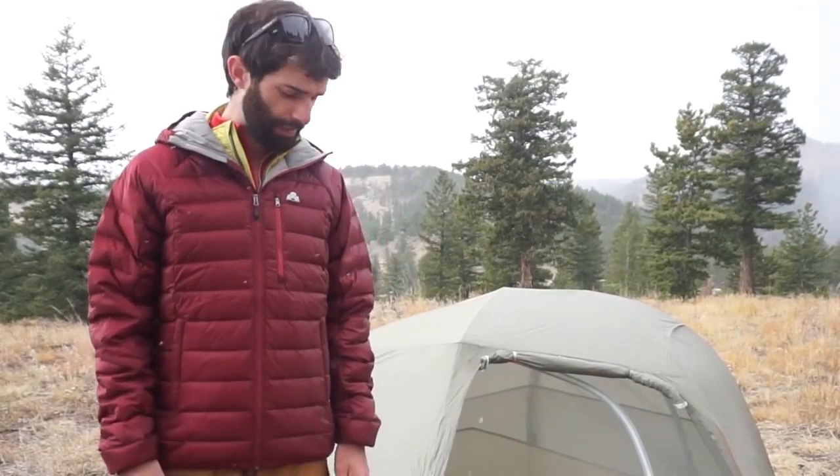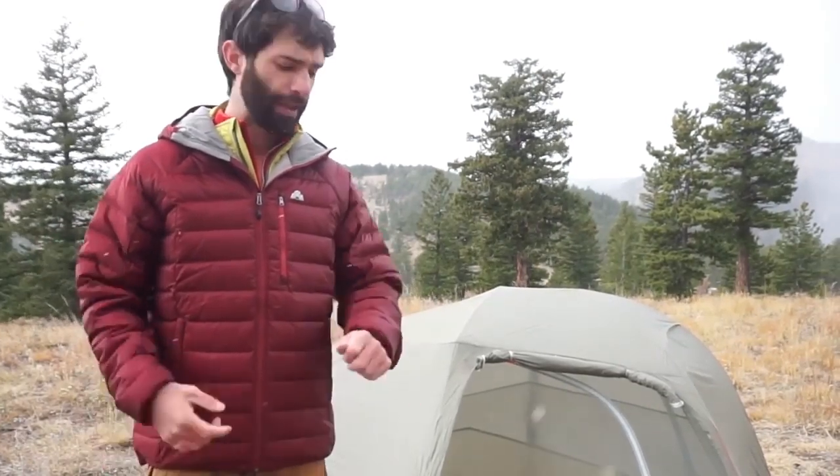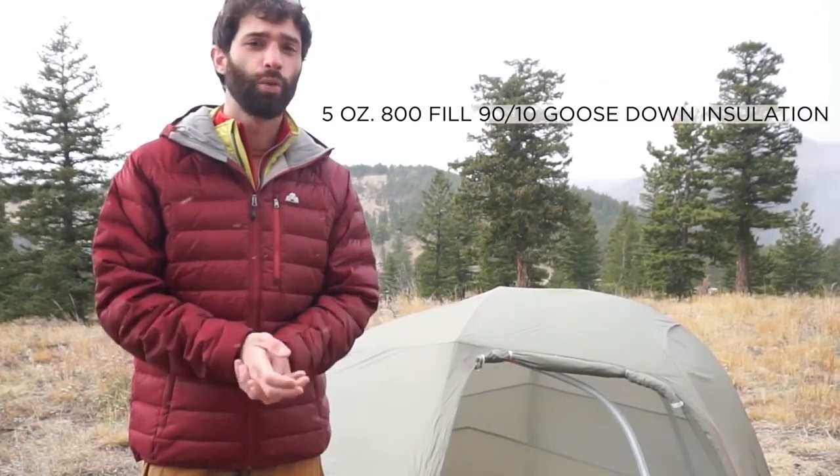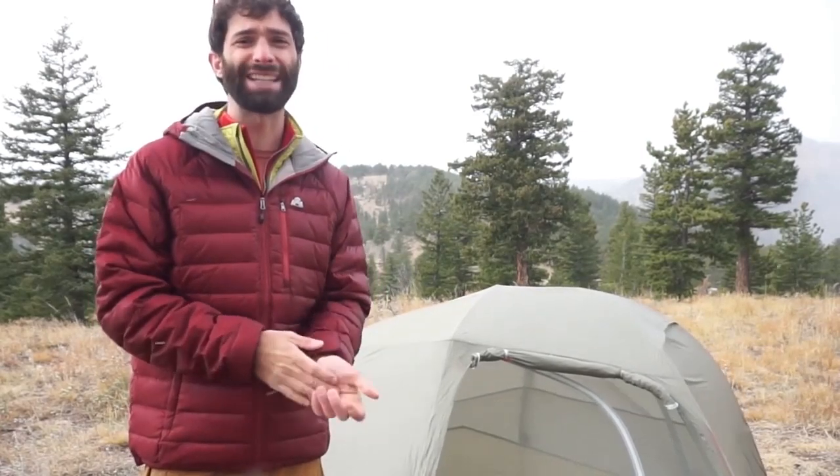So the Feather Pack has been around for a few years now. It's one of our favorite pieces. It has seen a little bit of an update, with a new baffle design, which helps keep the insulation real close to your body. That's also thanks to the 800 fill down insulation on the inside there, real high quality down. That down has also been treated with what we're calling tech down.